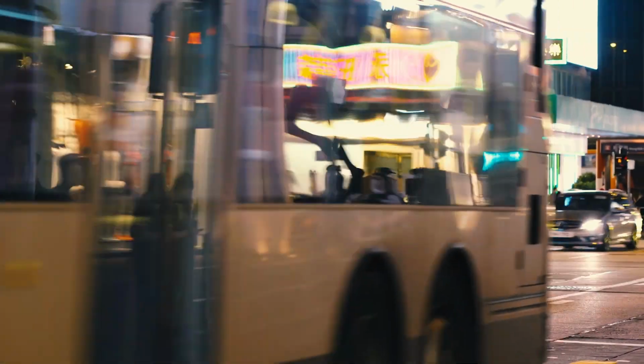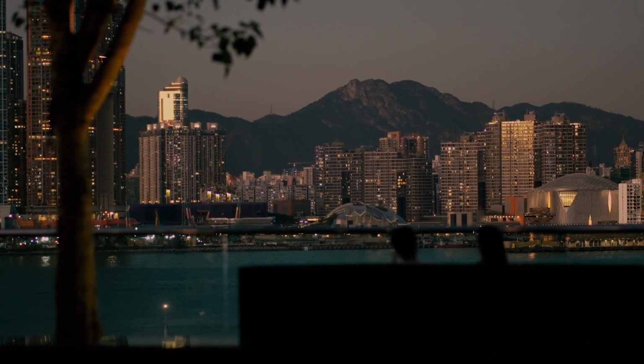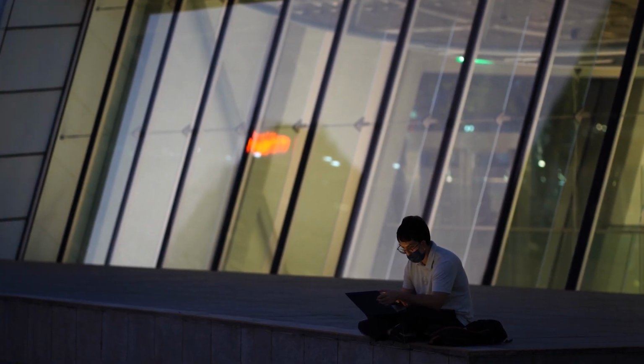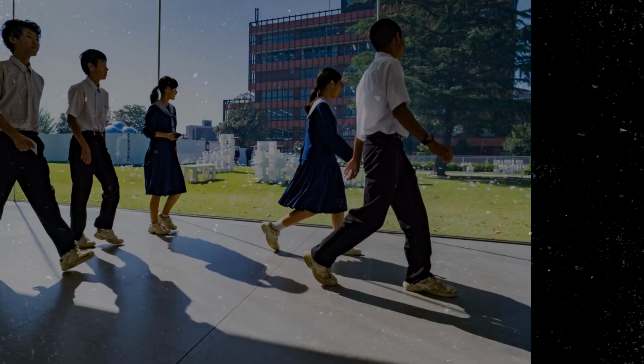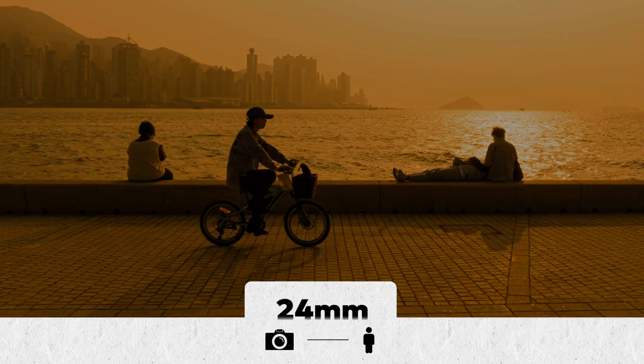To many people, focal length seems to be a concern. It's definitely an important aspect, but as I mentioned, we shouldn't limit ourselves to just one or two lenses. Rangefinder, prime lens, and kit lens are all fine by me. So think about the lighting condition and the desired outcome you aim to achieve. I hope my photo examples give you some clarity on lens choices.